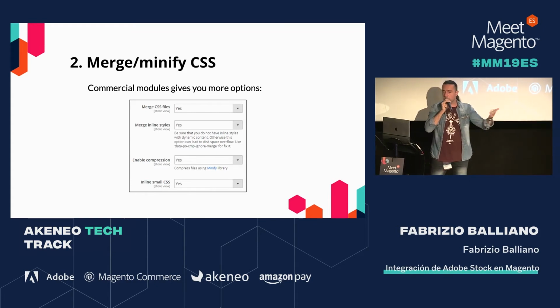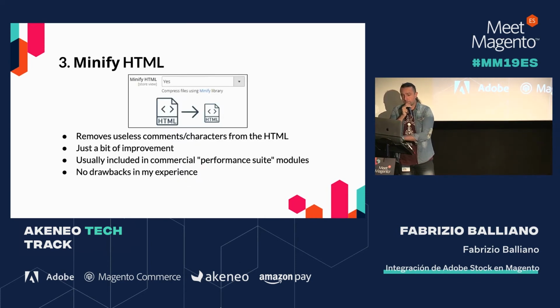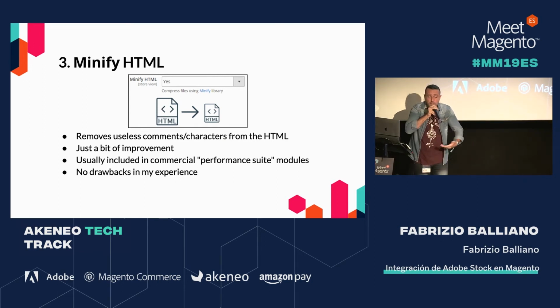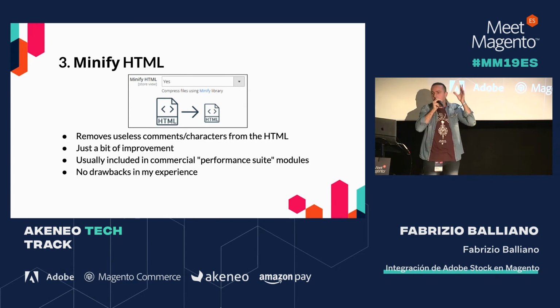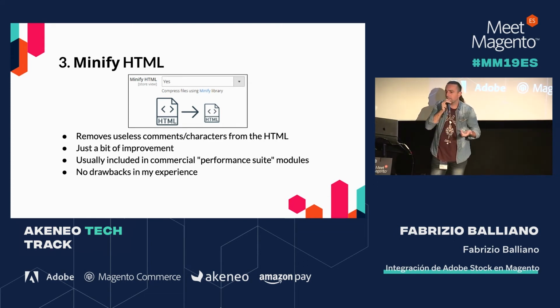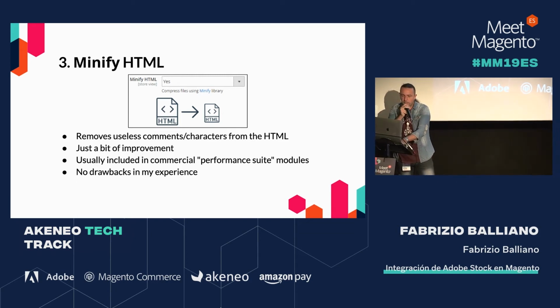So the same exact theme goes for CSS. Same thing, let's merge, minify, let's be sure to do it. And while we are at it, we can think about minifying the HTML code of our page. This is not something that's going to give us a huge boost, it's a little bit, but while we are checking about merging and minifying everything, let's do it. And this is really something that never caused me any single problem, so I don't find any reason not to do it.